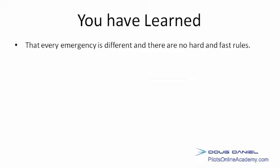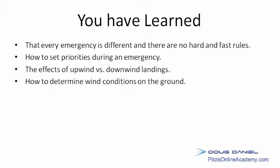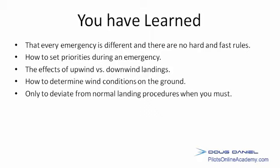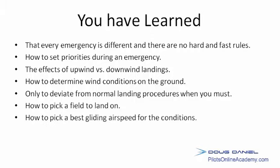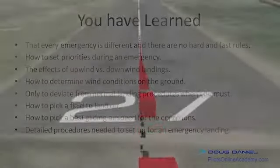You have learned that every emergency is different and there are no hard and fast rules. How to set up priorities during an emergency and the effects of upwind versus downwind landings. How to determine wind conditions on the ground and only to deviate from normal landing procedures when you must. How to pick a field to land on and how to pick a best glide airspeed for the conditions. Detailed procedures needed to set up for an emergency landing.